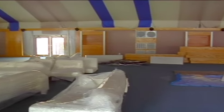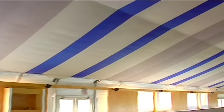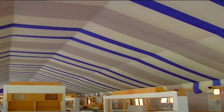Unfinished. About another week or so, this is going to be packed with people. I'm going to guess that right now we're at about 75% completion. You can see the interior finish liners on the ceilings and on the walls. Crew behind us is setting up some of the interior furniture that they make right here on site.